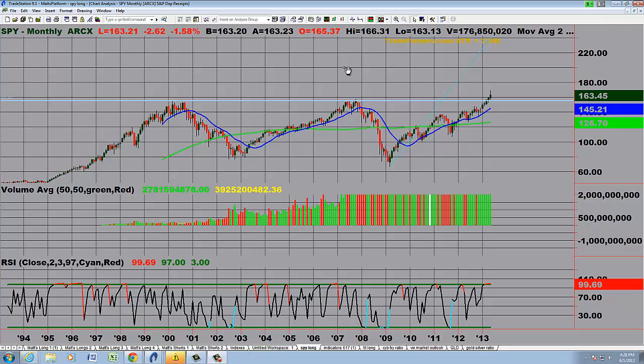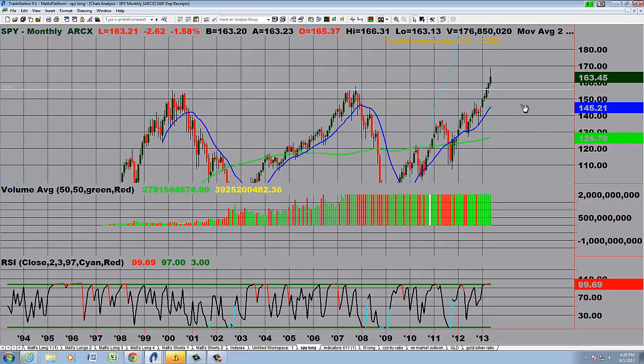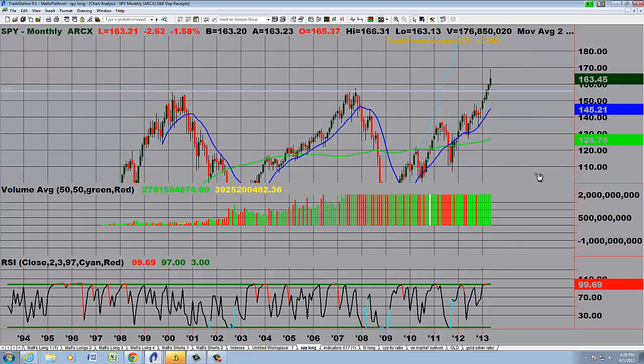So without further ado, let's get into the markets here. Lots of interesting things occurring all across the board. First thing is the spiders. Well, as you know, we called this week's edition of Market Outlook "Look Out," and there is a reason for it. So the first thing, let's go from the highest level.